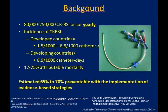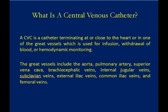What is a central venous catheter? A central venous catheter, or a CVC, is a catheter terminating at or close to the heart or in one of the great vessels, which is used for infusion, withdrawal of blood, or hemodynamic monitoring. The great vessels include the aorta, pulmonary artery, superior vena cava, brachiocephalic veins, internal jugular veins, subclavian veins, external iliac veins, common iliac veins, and femoral veins.